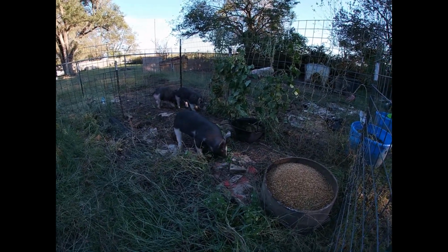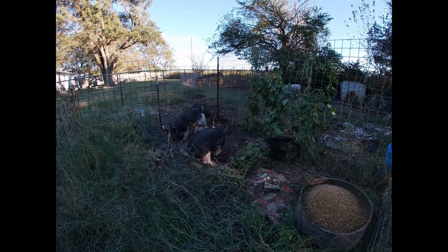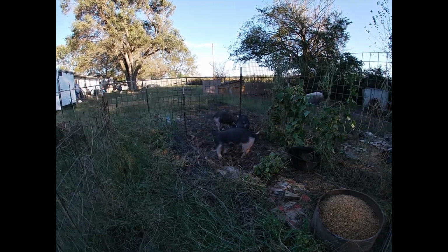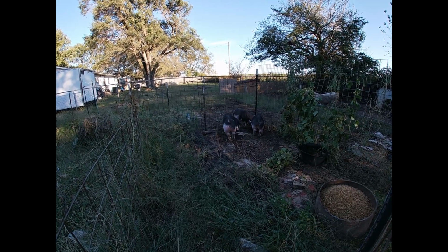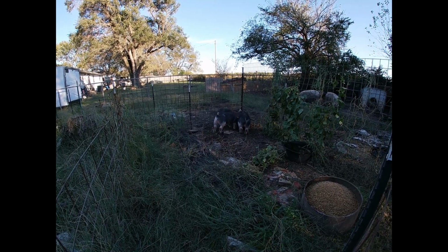All right, guys. There they are. Got 2 low barrows and a gilt. So that's good. The black and white, hence Oreo cookies. So we got 2 more boys and a girl.